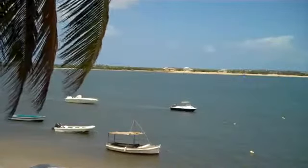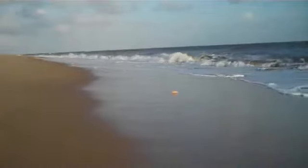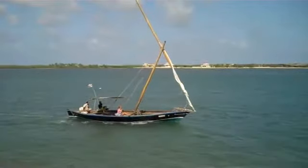Kazingo is situated on the southern coast of Lamu, and that's the way from which the prevailing winds are blowing at the moment. It's October, they're blowing up from the south, quite fierce at times, and they stir up the water, which becomes a bit murky.